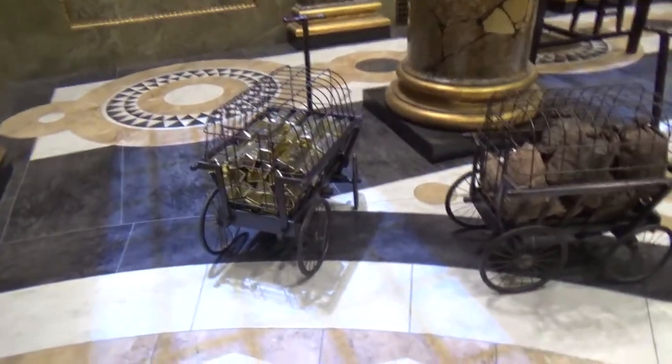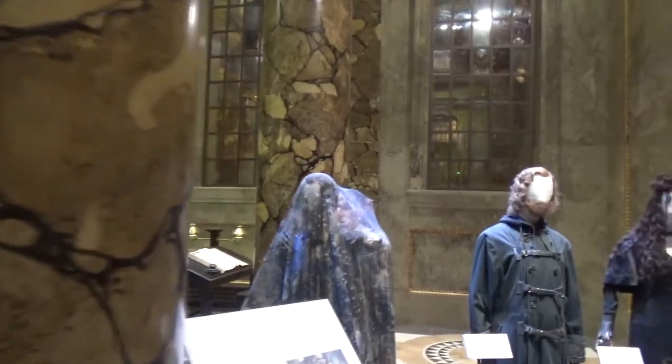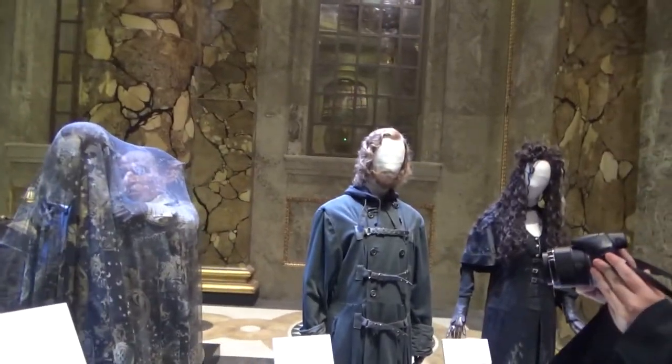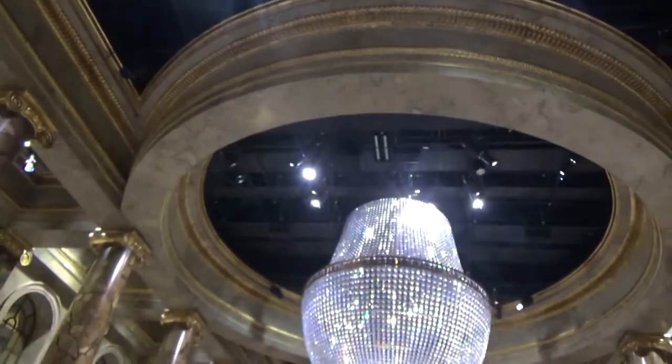It was only used in the first movie and the last movie. My God. Ron Weasley in disguise. Oh man. Look at it. Look at it. My God. What's that done to the chandelier?